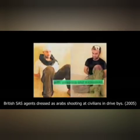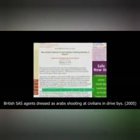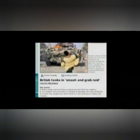In 2005, they did the same in Iraq. They sent British SAS agents to Iraq to kill civilians in hit-and-runs while dressed as Arabs, to then blame these attacks on Al-Qaeda. 2 of them were caught and arrested by Iraqi police. The British government demanded that they be released immediately. When the Iraqi police refused, the British military sent in tanks and physically broke out these 2 men. This story was obviously covered up and received close to no media attention.